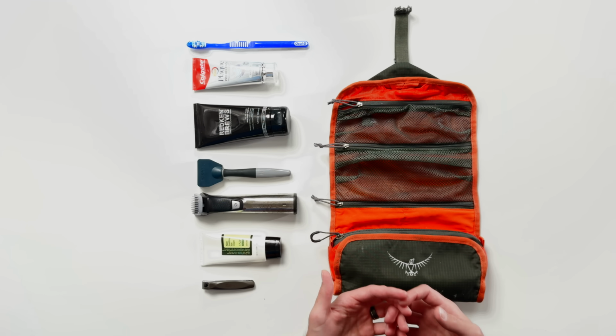I also like that it has a hook. I've carried this thing to 20 plus countries and it just works.